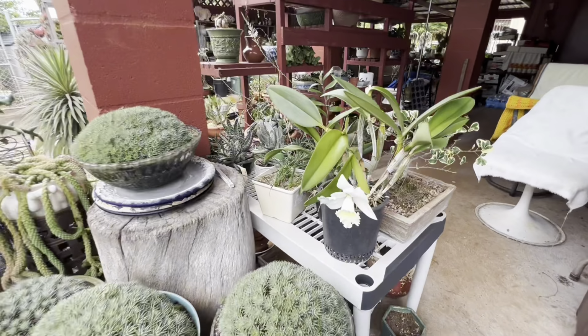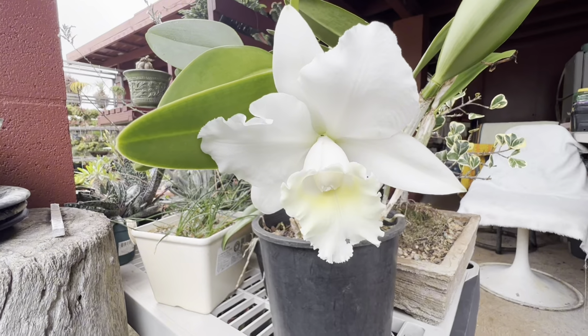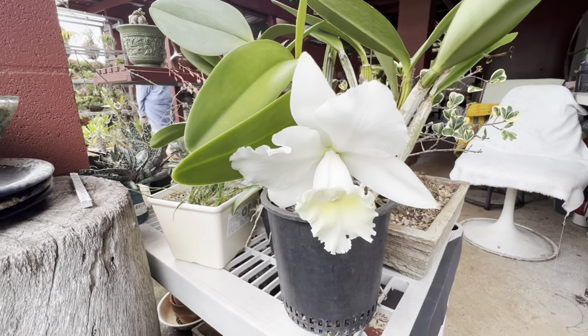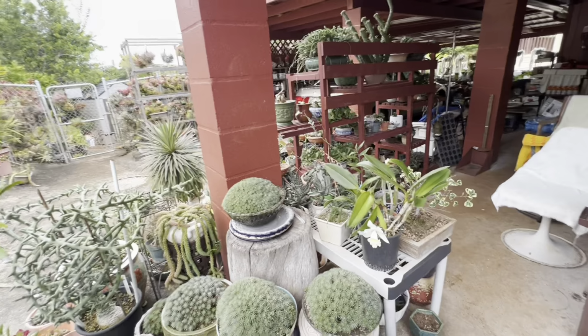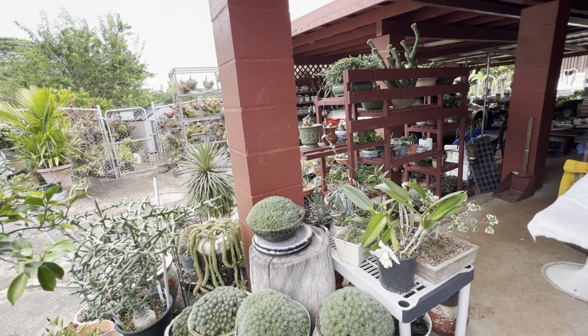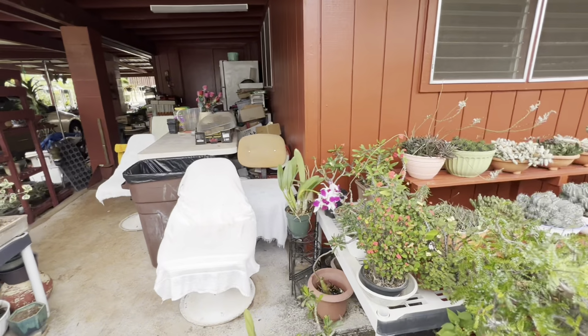We have an orchid here. Beautiful cattleya. That's a Hawaiian Wedding Song. Oh, okay. Hawaiian Wedding Song. And Jeremy has these at his nursery. Is this one from you? Maybe. I'm not sure. And look at this beauty right here. This one is from me.